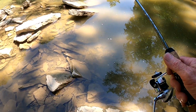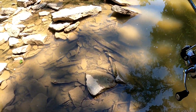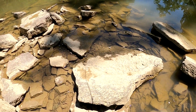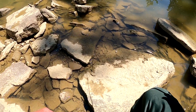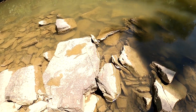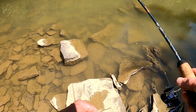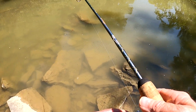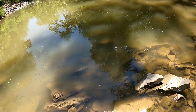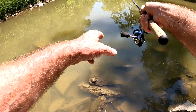We will definitely have to come back after about 4 or 5 days of no rain, when everything settles back down and water clears up. Fishing will be a lot better. And a lot of mosquitoes, man. We didn't see none of these mosquitoes last time. They're all over the water.